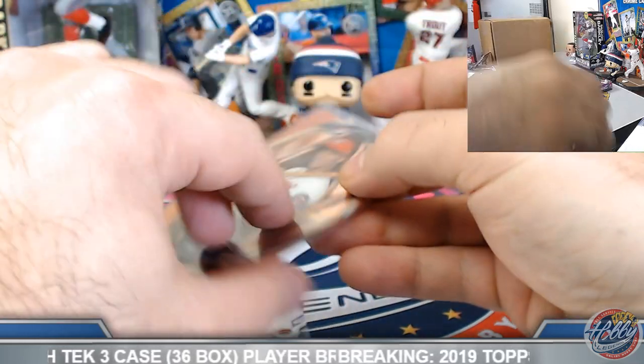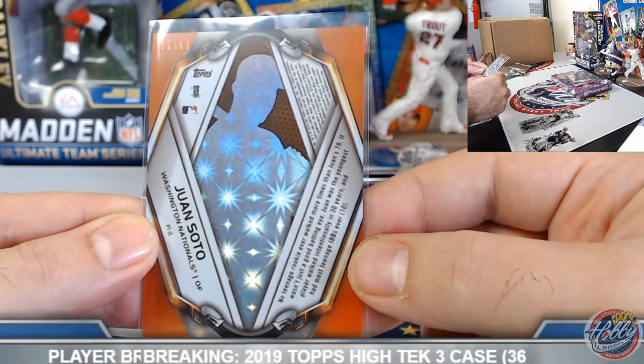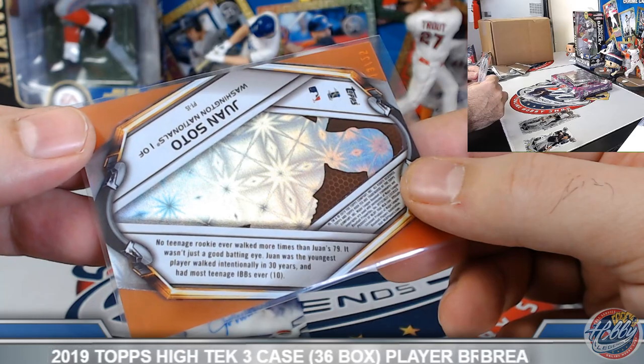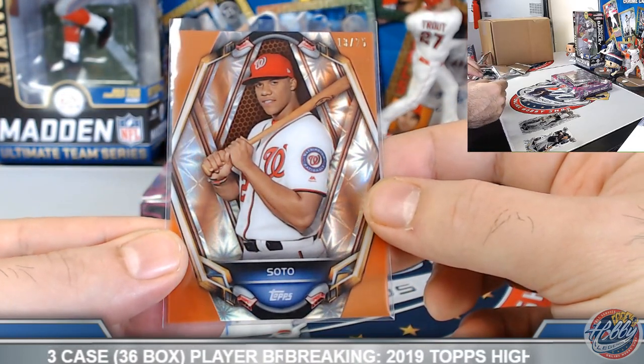Well, for not hitting an auto, pretty solid case for the Soto spot. Orange on the base set, nice Portratec orange parallel here. That's cool. Very nice.